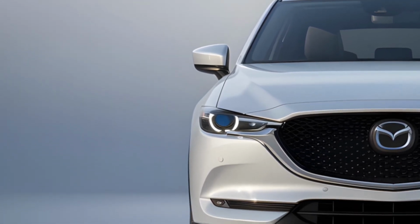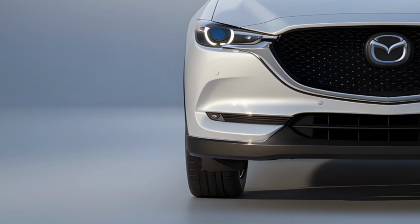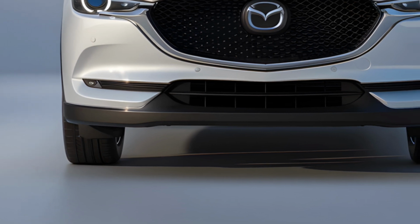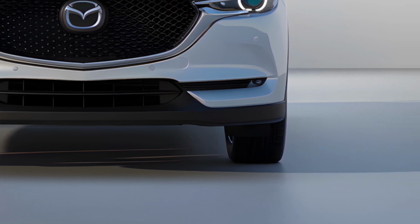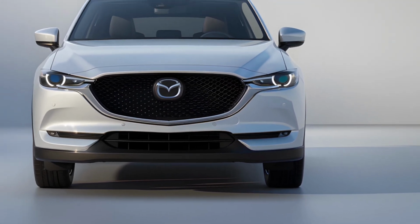But here's where it gets spicy. Mazda didn't just redesign the outside. Underneath, it's riding on an updated Skyactiv platform that delivers improved rigidity and smoother ride quality. Translation? It handles corners like a sedan, not a soft-roading SUV. And that's the thing. Mazda refuses to build boring cars. Even their crossovers have soul.